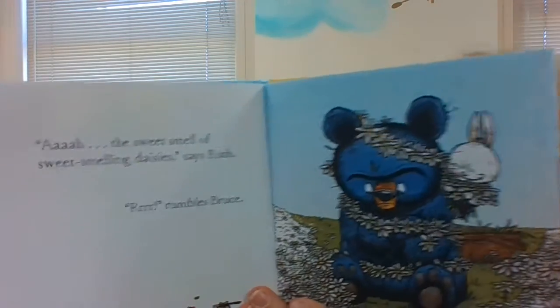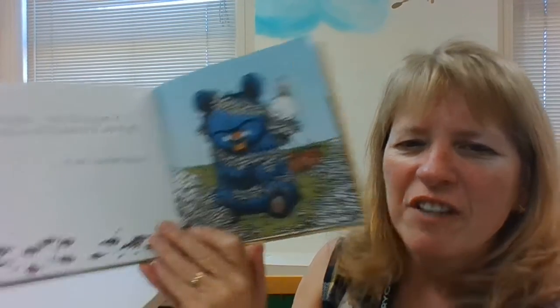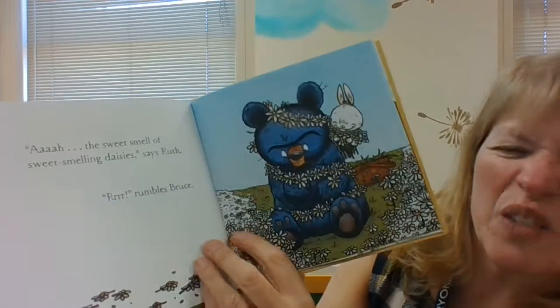Ah, the fresh, sweet smell of sweet-smelling daisies, says Ruth. Bruce is like, can you do a Bruce? Can you do a growl? A bear growl? That's what this says right here. And it says rumbles, Bear Bruce. Rumble's a great word, isn't it, rumble? When you growl, you do rumble.